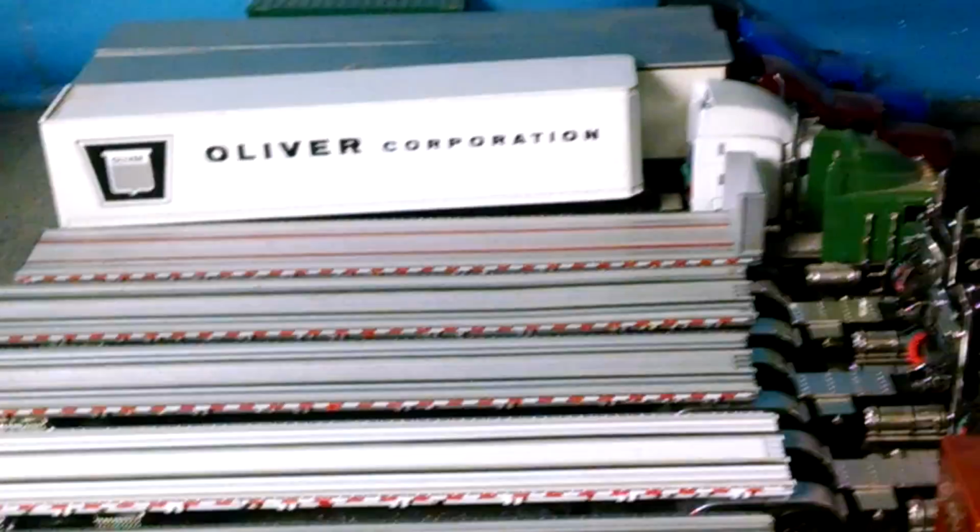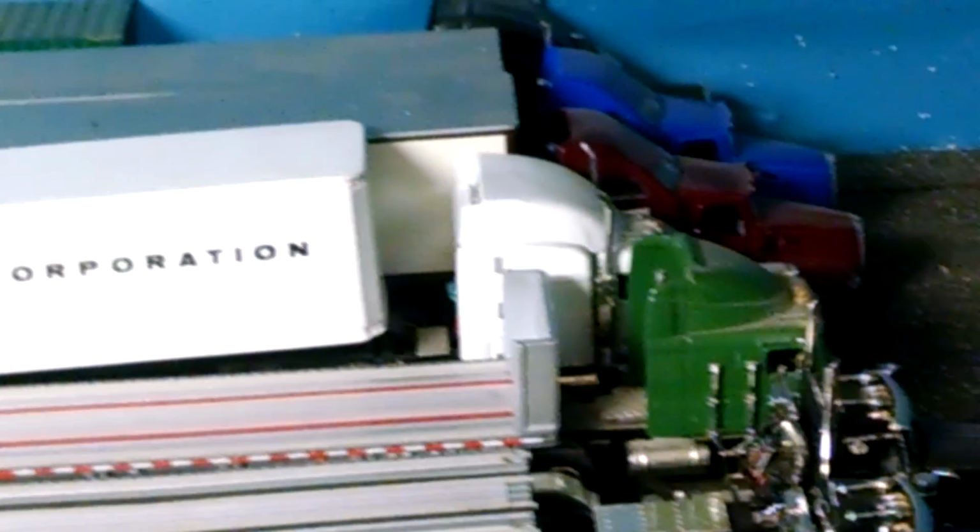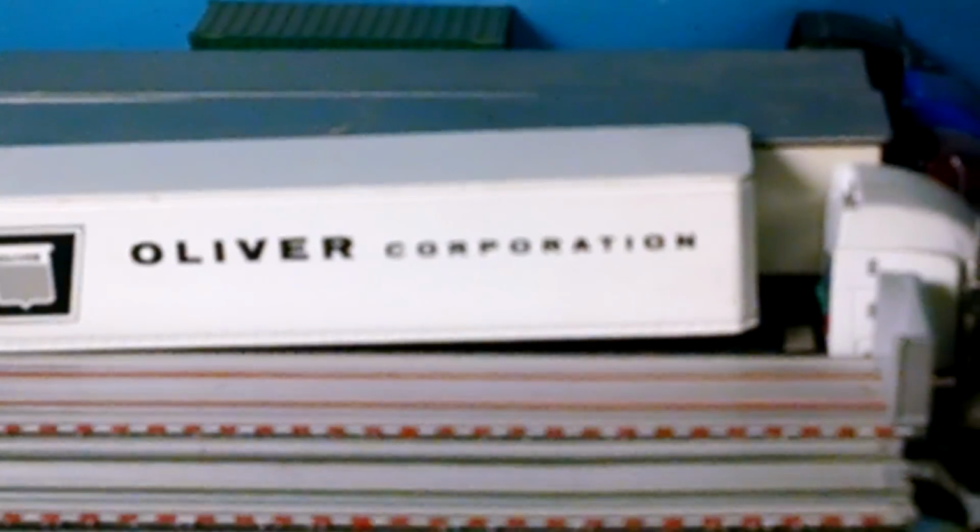I dusted off the cab over back there, the old Spec Cast Ertl cab over, the one that came with the Oliver trailer. You guys remember I've weeded out a bunch of Peterbilts. There's literally only 6 here now, I think. 3 there, 1, 2, so that's 5. Yeah, there's only 5 or so here. The rest of them are Kenworths.